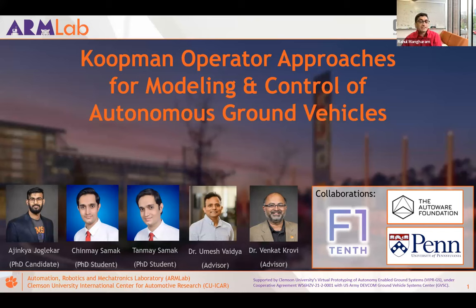There's a lot of interest in this topic for using the Koopman operator. And the group here will talk about their experiences in deploying this in autonomous ground vehicles.